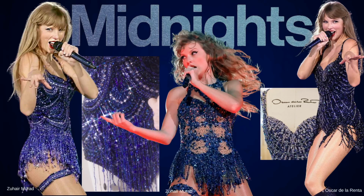So, Midnights not only had the dress shirt and the furry jacket, it also had a couple bodysuits, which I love. All right, so we have Murad, and he did the first and the second. And then we have Oscar de la Renta, who did the third. Which one's your favorite? The middle one. Really? It kind of gives her abs. That's why. Yeah, and that is why I like the middle one.